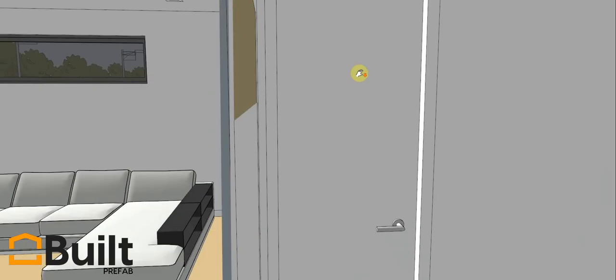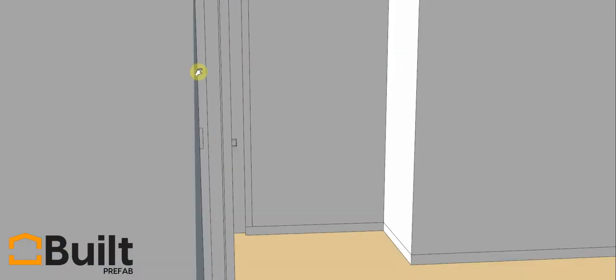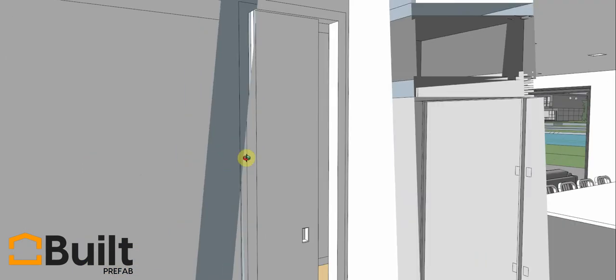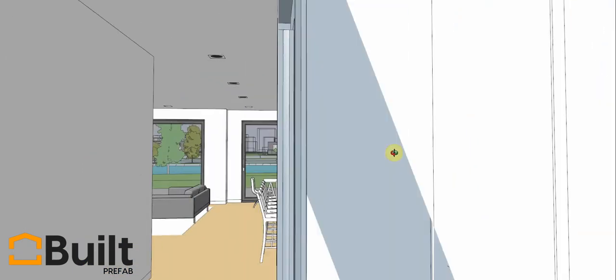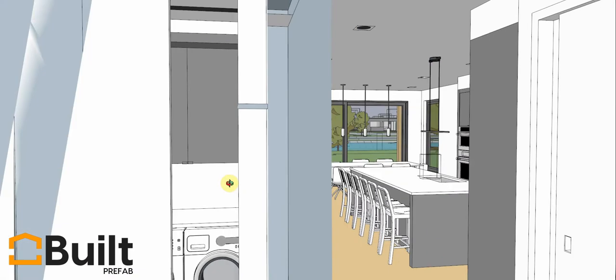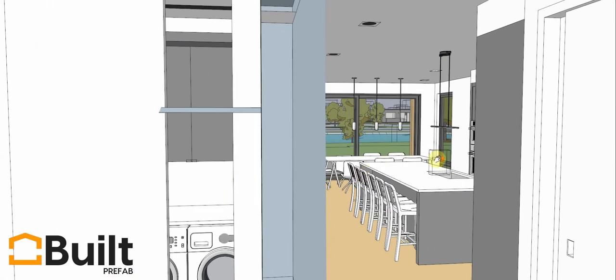And then this is a great house to go on to the next stage. So after we've done your windows and doors and really fitted them out to figure out how they would all fit, then we're going to move on to lighting.